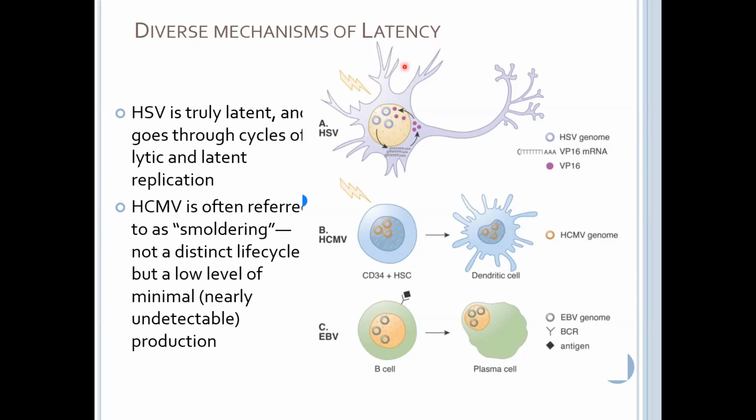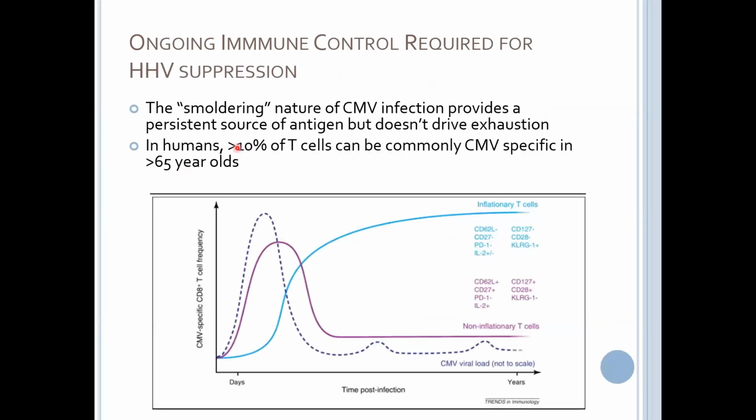They can be fatal in situations of profound immunodeficiency: organ transplant, late stage HIV, bone marrow transplant. CMV and EBV are often causes of death in these individuals. Even in healthy individuals, we can see the evidence of the pressure that CMV is putting on our immune system. This smoldering nature of CMV provides a persistent source of antigen, but it doesn't drive exhaustion of the immune response. It drives this sort of inflationary expansion of the immune response.